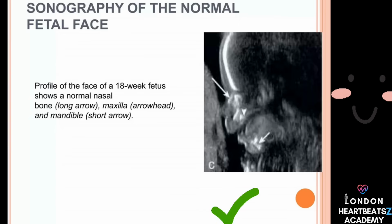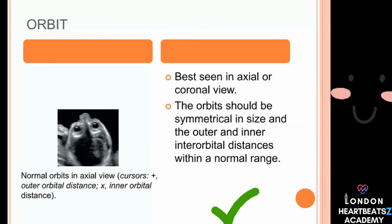Let's focus on the orbits for a moment. How are they best viewed, and what are the key measurements or assessments related to them? The orbits containing the eyes are best assessed in either axial or coronal views. The assessment focuses on symmetry. The orbits should be symmetrical in size on both sides. Crucially, the distance between the orbits is measured. Sonographers measure both the outer interorbital distance, between the outer edges of the orbits, and the inner interorbital distance, between the inner edges. Inner and outer distances. Right. An axial view in the source illustrates how these caliper placements are made for measurement.